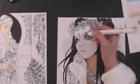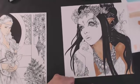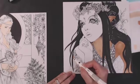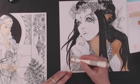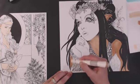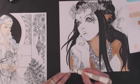I want to try to get as much as I can with the big edge because I can lay it down smoother. But let's just go in and do around her tattoo here with the pointy edge. I'm not zoomed in that close because I'm not doing any real shading yet. This way I can flip back and forth between the two pieces and you can see the big picture.